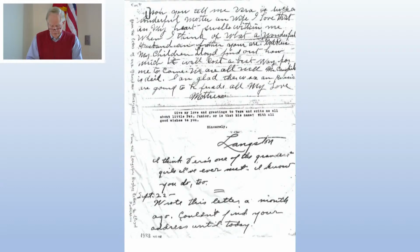This image is of two letters to Lloyd, one from his mother Margaret, who writes in part, quote, "Son, you tell me that Vera is such a wonderful mother and wife. I love and my heart swells within me when I think of what a wonderful husband and father you are. God bless my children, Lloyd. Find out how much it will cost and the best way for me to come," end quote.